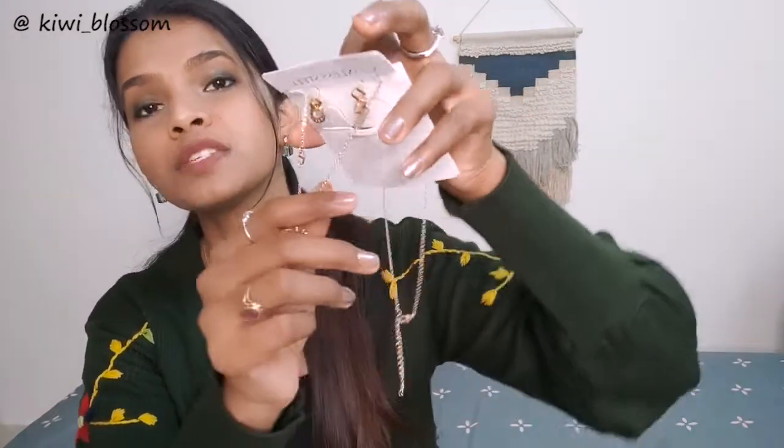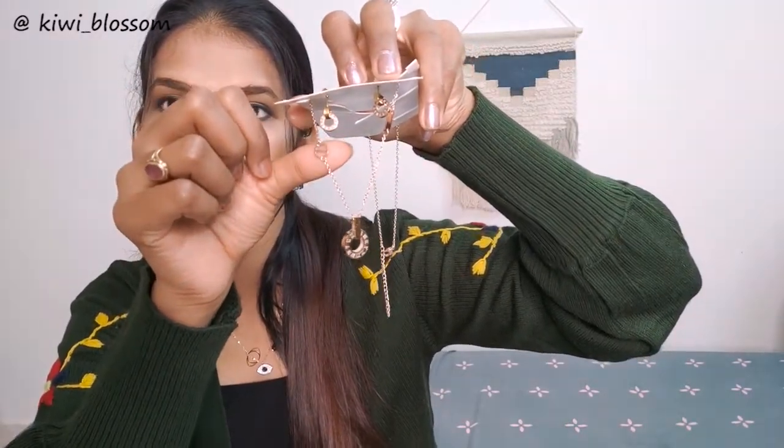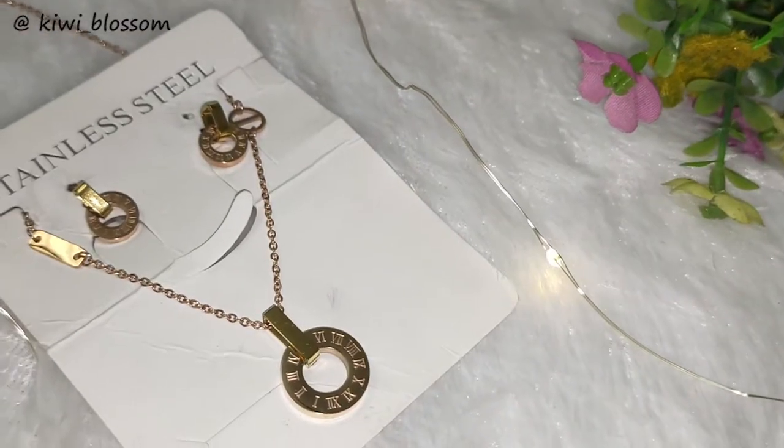And here if you see, this is not a regular chain as such. Here they have given a different design. I hope you can see. So yeah, here they have given a different design, and this side of the chain also they have given a different design, and then there is a pendant in the center.